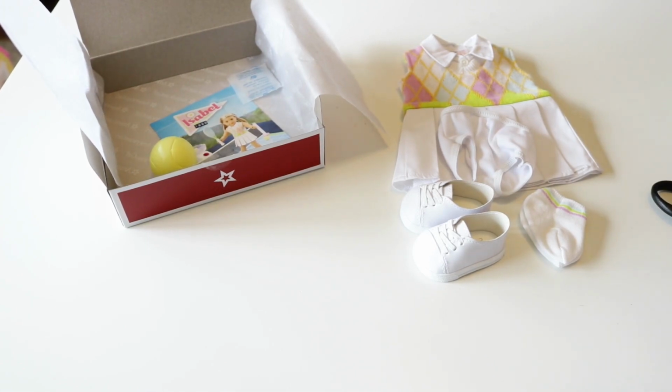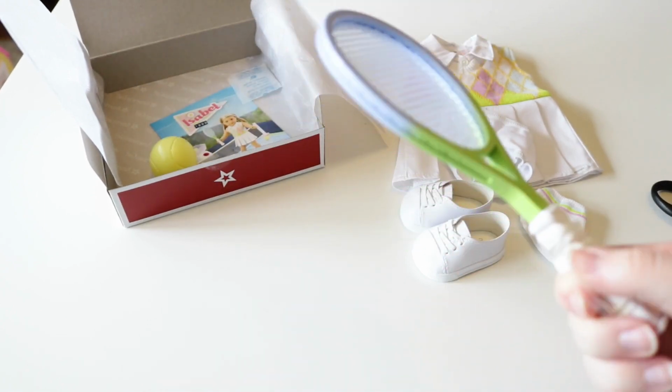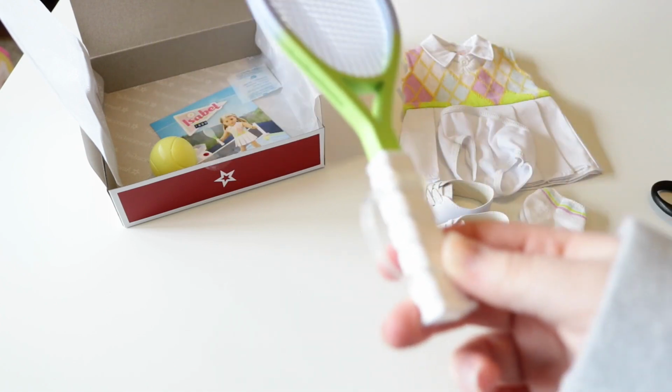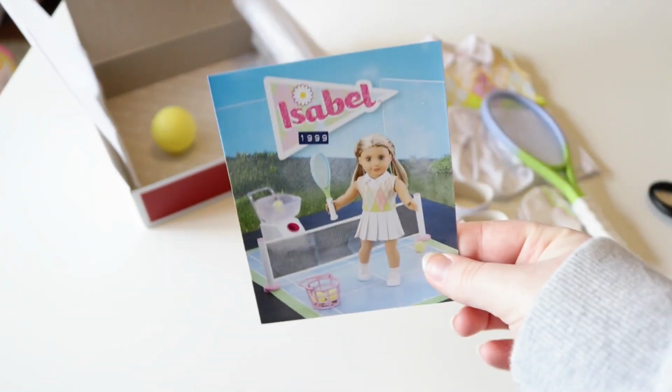Okay, so next we have her tennis racket. It's really cute. It's this blue and green tennis racket, and then the handle is white, and it does have a handle for your doll to hold it. So, very, very cute. Love that. And then we have a little pamphlet, which is the last thing that you get in the set.